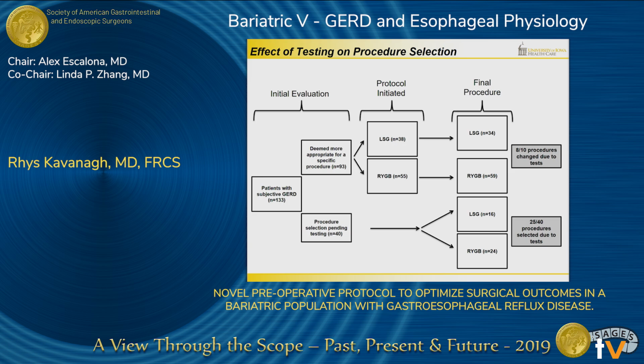So then those patients went through the protocol. And then on your far right, this is the final procedures that they ultimately underwent. You can see that the patients that had a predetermined procedure already selected, ultimately 34 of them underwent a sleeve gastrectomy and 59 of them underwent a gastric bypass. So what this means is 10 of these patients ultimately changed which procedure they had, and we found that 8 of those 10 patients that changed procedures did so because of the results of our protocol testing.